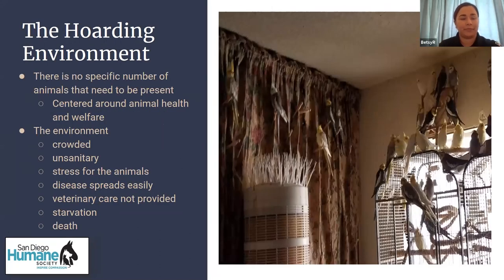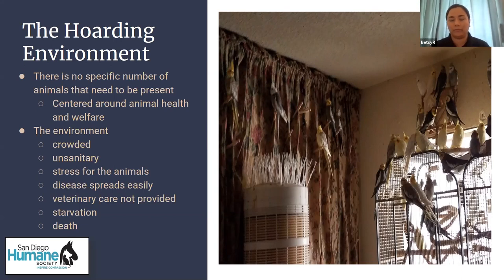There is no specific number of animals that need to be present to be considered a hoarding case. A person can own just 6 birds and still be classified as an animal hoarder because of the compulsive desire to accumulate more without providing proper care and sanitation and veterinary care. On the other hand, a person can own 12 cats and not be classified as an animal hoarder because they're actually controlling that number, they're providing the care and giving a healthy environment to those animals.